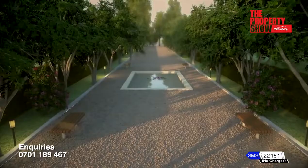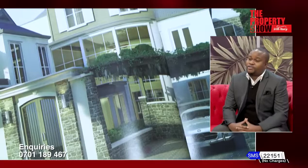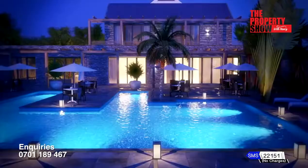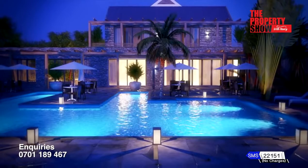In terms of units, we have three types of units. We sit on 20 acres. We have villas, we have apartments, we have townhouses. Our villas sit on a third of an acre each with a very good high-end finishing. It comes with an option of a swimming pool as well. The villas are 4 and 5 bedroom.